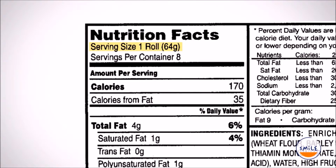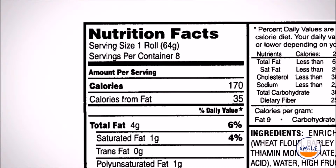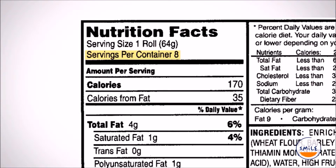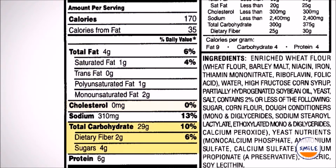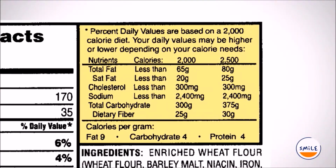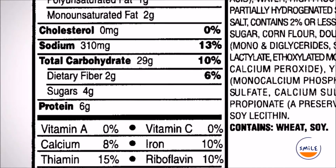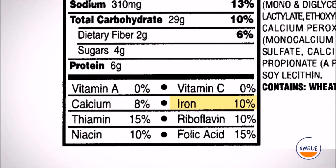Note that the serving size may be smaller than what you consider a serving. Also, many packages look like they have one serving, but the values are for one serving in a package of 2 or more servings, so be careful. Look at the calories, fats, cholesterol, and carbohydrates per serving. Look at the percent of daily values for the nutrients. Limit saturated and trans fats, cholesterol, sodium, and sugars. Be sure to consume enough fiber, vitamins, calcium, and iron.